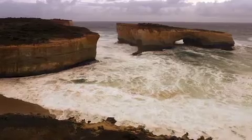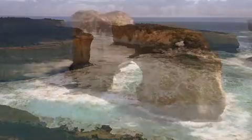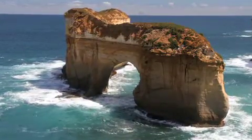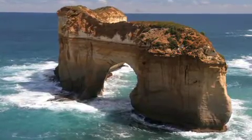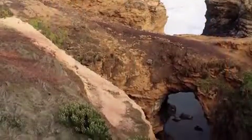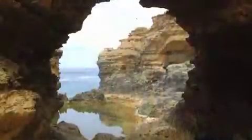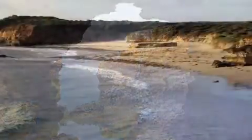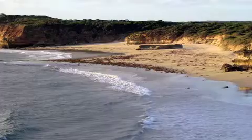You've got the London Arch, which was previously called the London Bridge before it collapsed in 1990. Apparently, there were two travelers who were stuck out on the actual arch as it collapsed, and they had to be rescued by a helicopter. Then you've got the Grotto, a little hole formation hollowed out by water. It has nothing to do with scantily clad women. The Bay of Martyrs and the Bay of Islands. Those are just more gorgeous places.